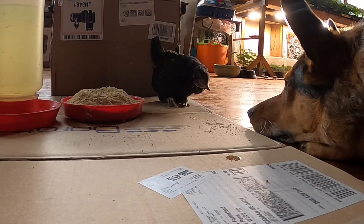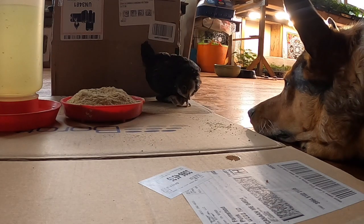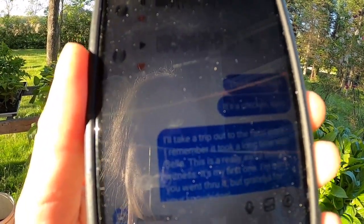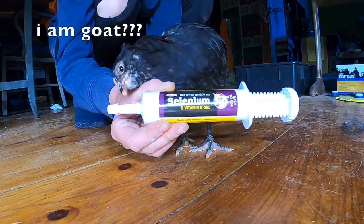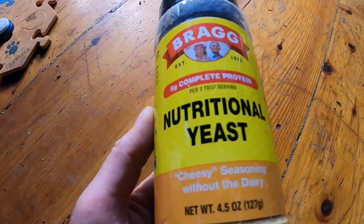I didn't even know where to start, so I solicited advice on the old interwebs, and my friend Freddie and my other friend Stacy both had the same advice for me. So what I did is I bought vitamin E and selenium gel that comes in a tube at the farm store for goats. So you'll use that. And then also I used some nutritional yeast for the B vitamin.